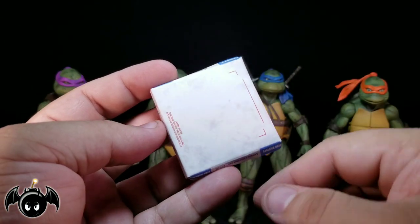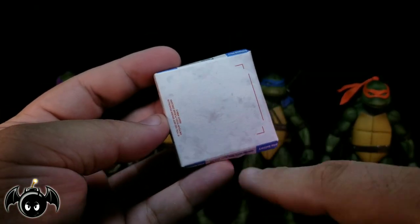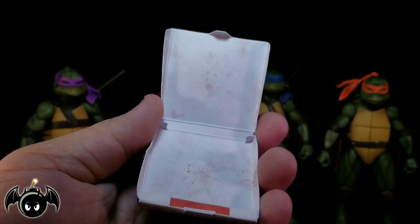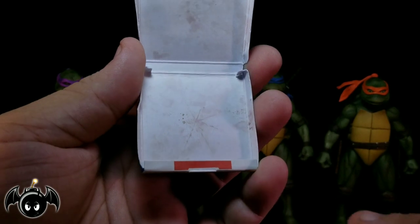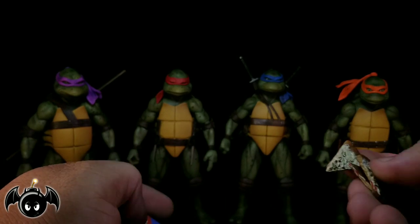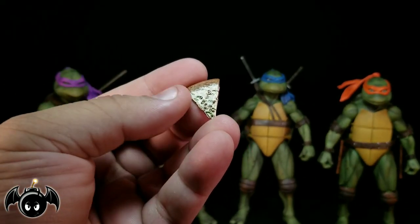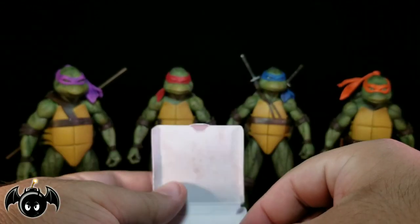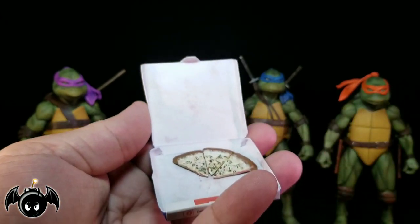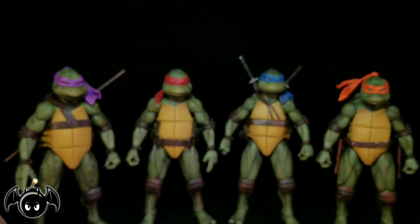Even the bottom of the box, let me see if I can lower the light a bit, you can kind of see the grease stains in the bottom of the box. And if you open it up, again, you can see actual grease stains, which I think is very cool. And you can see the cuts where the pizza slices were and things like that. That's pretty awesome. And we do get enough slices of actual pizza. Oh, let me brighten my camera up a bit. To make a full pizza, so you can put them in there and you can literally make a whole pizza, which is amazing, and that is freaking cool, man. NECA, you just thought of everything.